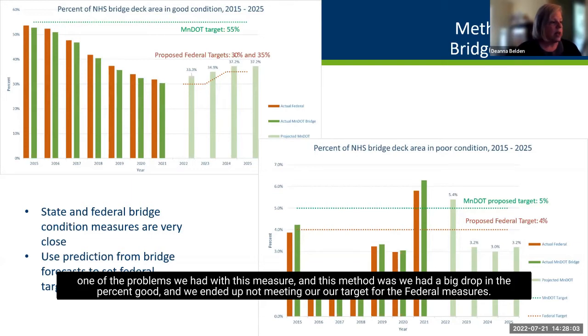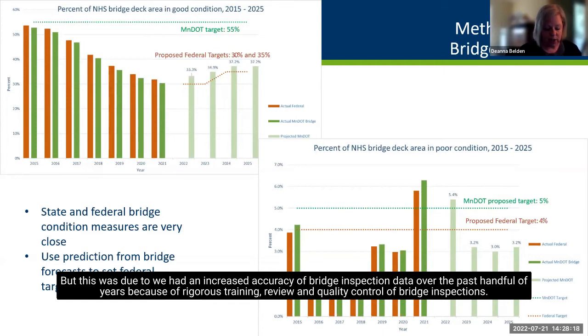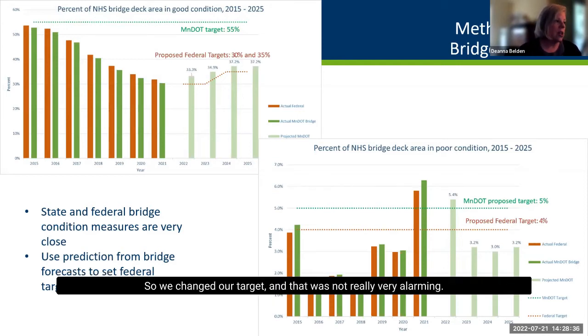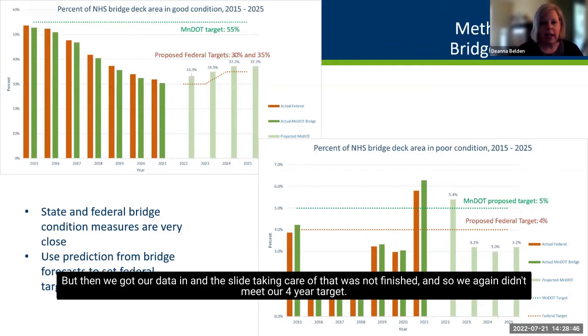One of the problems we had with this measure and method was a big drop in the percent good, and we ended up not meeting our target for the federal measures. This was due to increased accuracy of bridge inspection data over the past handful of years, because of rigorous training, review, and quality control of bridge inspections. It wasn't that the inventory was different, but that we had a more realistic and accurate picture of it. So we changed our target, and that was not really very alarming. Our Federal Highway partner supported a 35% good target. But then we got our data in, and we again didn't meet our 4-year target.